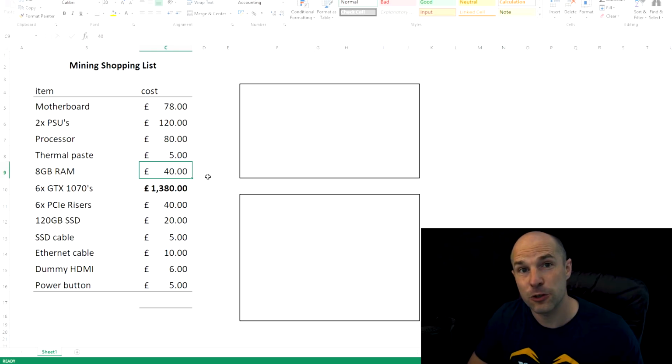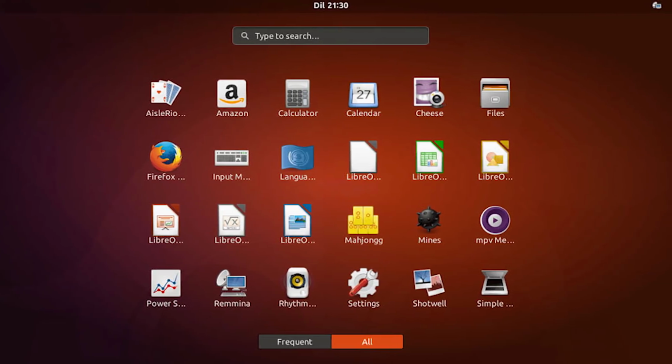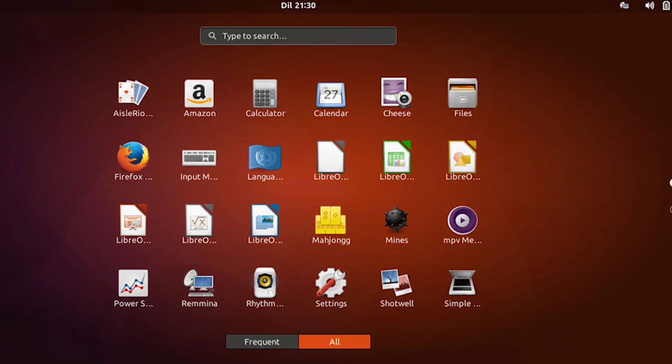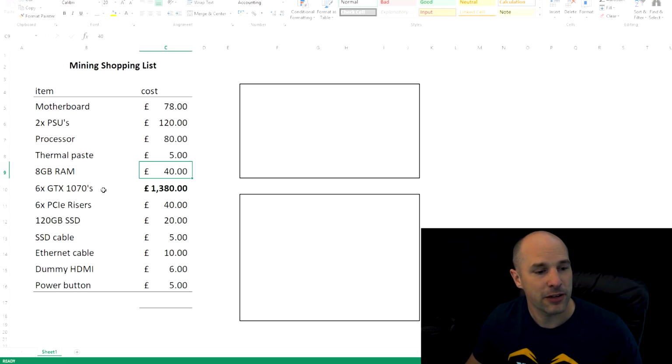Now I suggest you can forget Windows and just try using Linux instead. It kind of runs the software a lot better, a lot cleaner, doesn't use up so many resources like Windows, and because you're not using it as a PC, you're just using it for the purpose of mining, then Linux is a lot easier to use and a lot more lightweight, doesn't need as much memory. So definitely Linux, and you can put that onto an SSD very easily. And of course we've got GPUs.